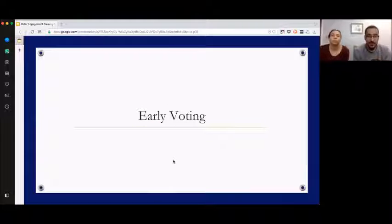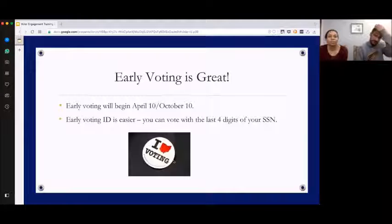Hey everybody, welcome back to round two of our voter engagement training, where we're going to start talking to you about how we actually vote. This section will cover early voting and all the many ways that you can cast a ballot before election day. I like to tell everyone, early voting is great.